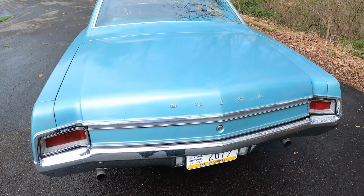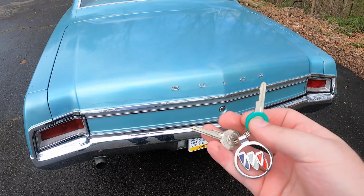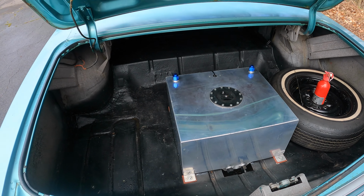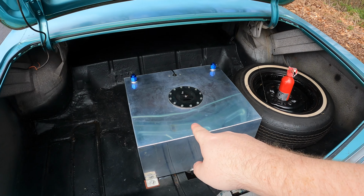All right, so around the back of the Buick Special, we do have two different keys. This was still the era where you get two different keys, one for the ignition, one for the trunk and doors. And you get this giant, awesome American trunk. I think a family of 5 could sleep back here, but this was the little surprise I was talking about.